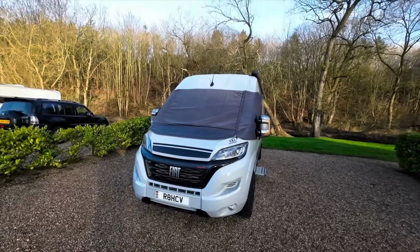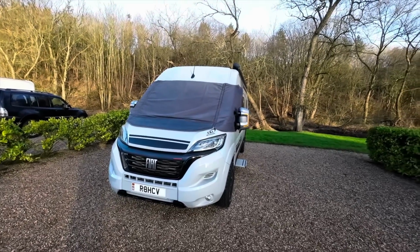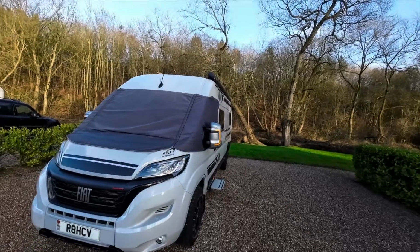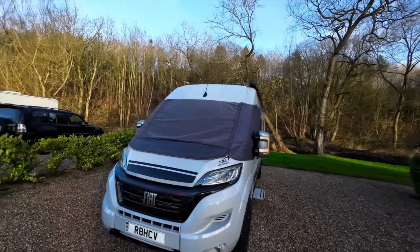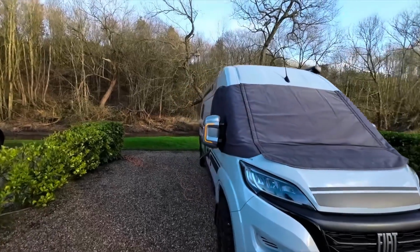Van itself is quite a high spec van. LED lights, LED fog lights with cornering function, electric heated and electric folding mirrors. I'll show you more inside the van when we take the screen cover off.